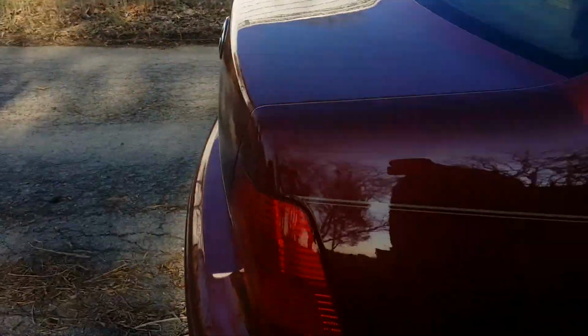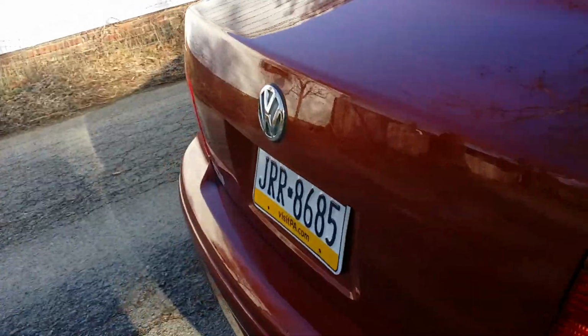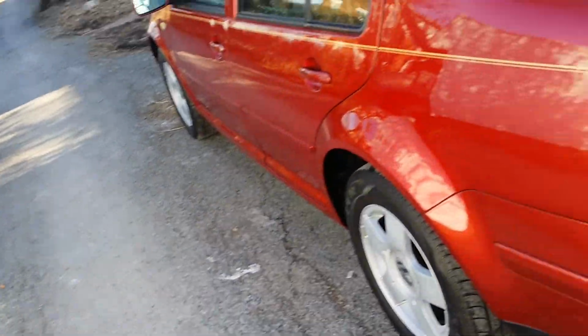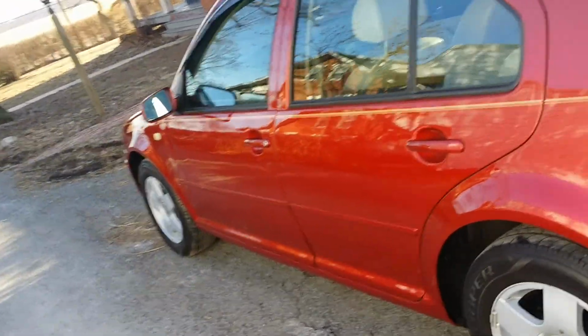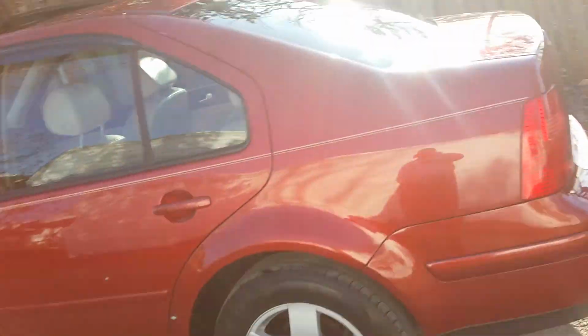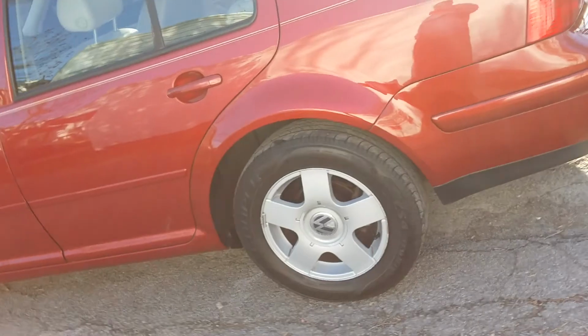You can use it on your carpets inside the car. You can use it on your headliner. You can use it on the leather, but if you use it on leather, you have to wipe it off right away. You cannot leave it sit. All the cars that I've owned throughout my life, to clean the outside and the interior, I've always used Awesome.